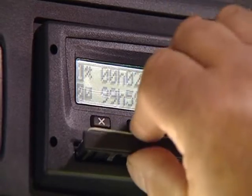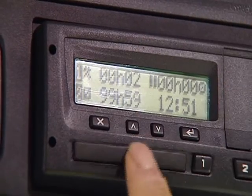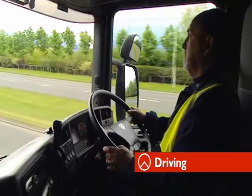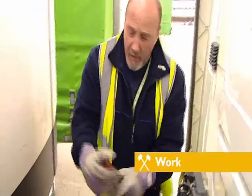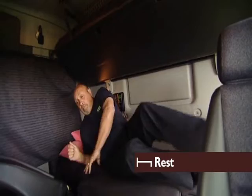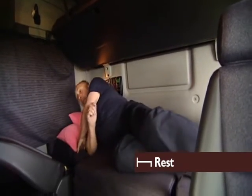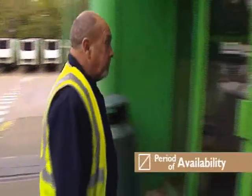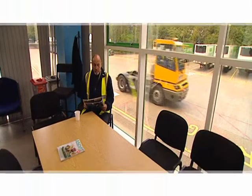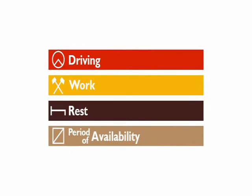A tachograph is used to record your daily working period, using symbols to show what you're doing. A steering wheel shows driving time, and crossed hammers is used when you carry out any other work. The bed symbol records periods of both rest and break. A box with a diagonal line shows periods of availability, when you're available for work but not actually working. We'll use these symbols to help explain the rules in the rest of this DVD.